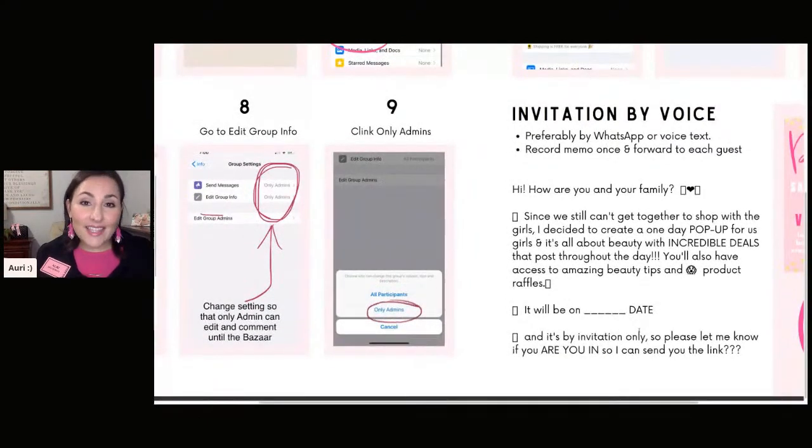I know we still can't get together to shop at the girls, so I decided to create a one-day pop-up for us girls, and it's all about beauty with incredible deals that post throughout the day. You'll also have access to amazing beauty tips and product raffles. It'll be on Saturday, and it's by invitation only, so please let me know if you're in and I'll send you a link.